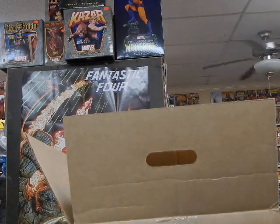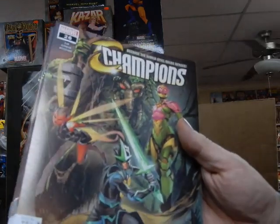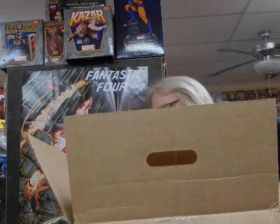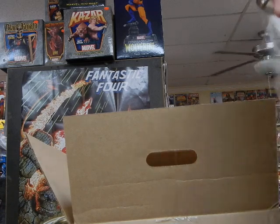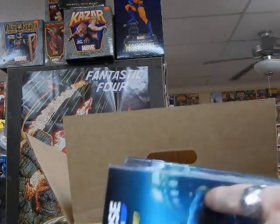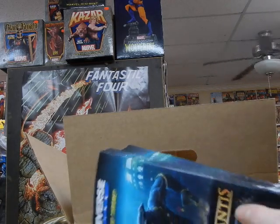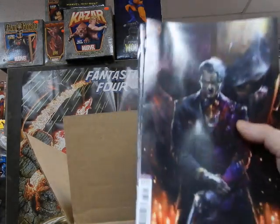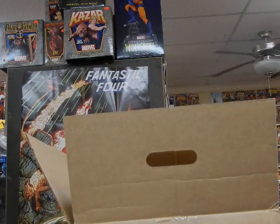We've got the regular issue 2 Champions. We had the X-Men cover by Rob Liefeld earlier. That's the regular cover. And it looks like we have the Deathstroke variant covers, and these all appear to be good. Again, these things are probably going for $20 or more on eBay right now.